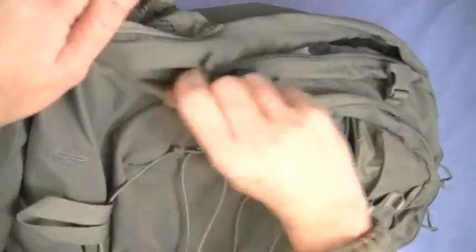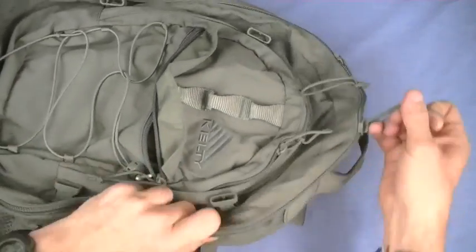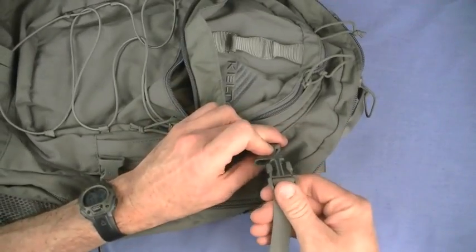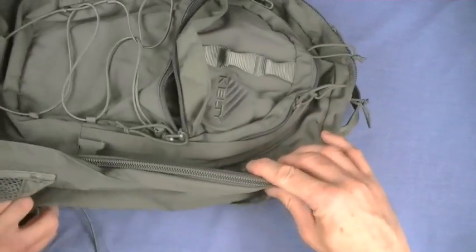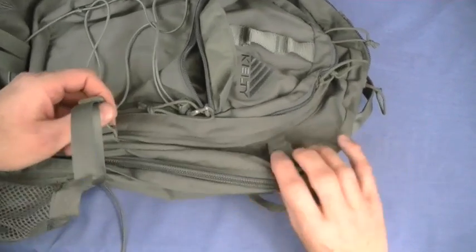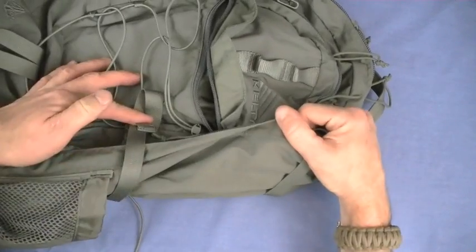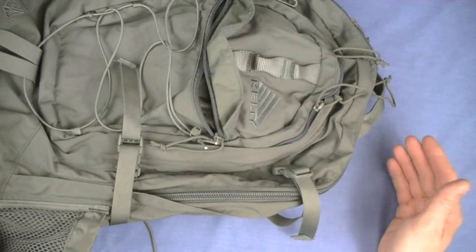Finally, on this pack you have the compression straps. This is an important feature because you really want to lock that load down. I kind of wish it had compression strap. Oh, I'm sorry. I was thinking of another pack. It does. This is what I was going to say. Lower compression straps. Some packs don't have this, and so you'll be able to compress top but not the bottom. And to me, it's like, you know, what's the purpose?